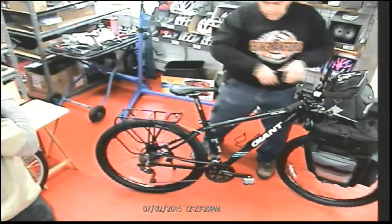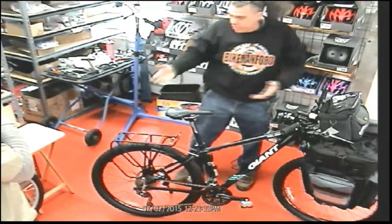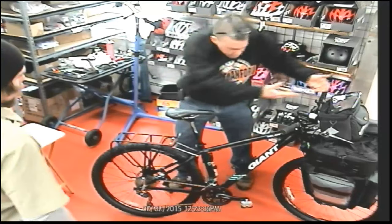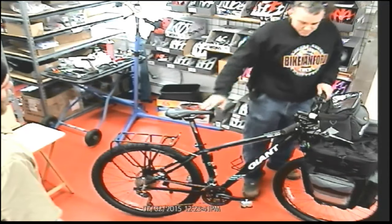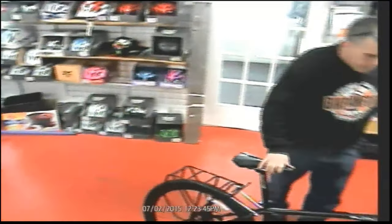This bike, you could take the bag off, you could take the bag on, you could do this, you could do that. But I've got more gear than would fit on the front or the back. I've got more gear I want to carry. Well, then, I don't know. Could you do a trailer?